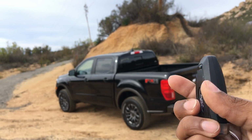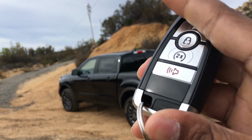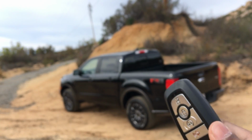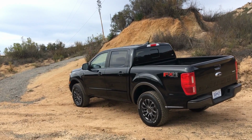Going to have your alarm right here on the back of your Ford symbol, and you also have a button right here, if you guys can see this, that you push, it'll allow a physical key to come out, so you can get into the truck if this dies or if the battery on your truck were to die.